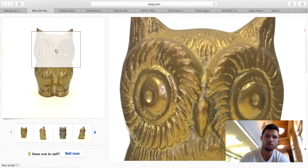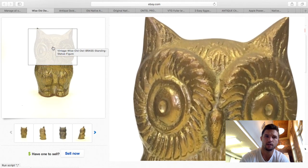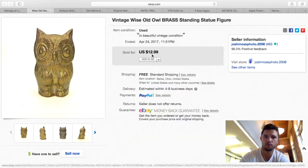Here's a brass owl. The picture is terrible. I believe I used my cell phone. This sold for $12.99, free shipping.